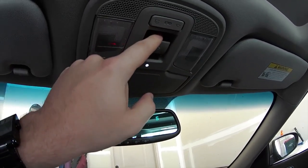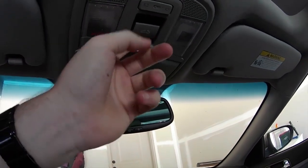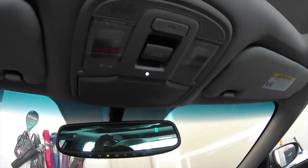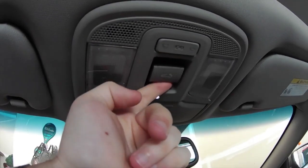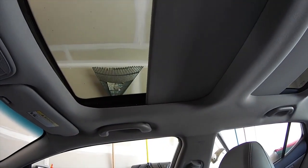If I go 2 clicks, then it will go all the way closed, including the sunshade, or if I go all the way back, as I'll show you in a little bit here, it'll open the sunshade and the sunroof completely. So here, if I go 1 click back, it'll do 1 stage and open the sunshade. So if I close the sunshade again, I'll show you what the difference is if I do 2 clicks.